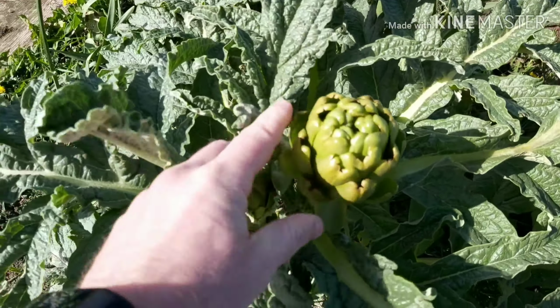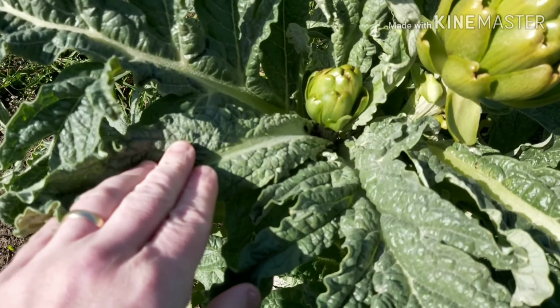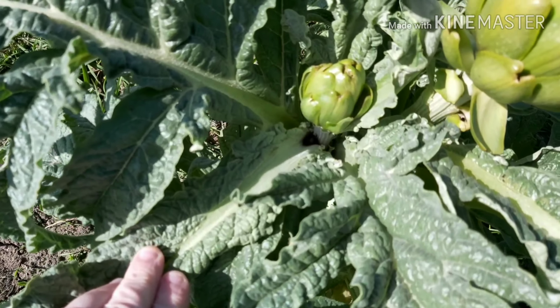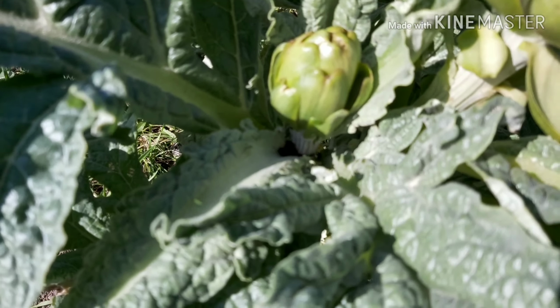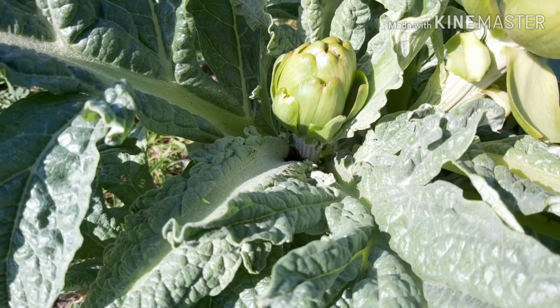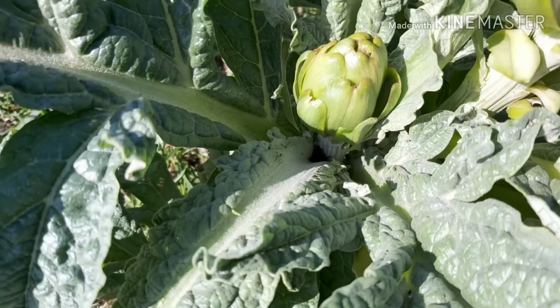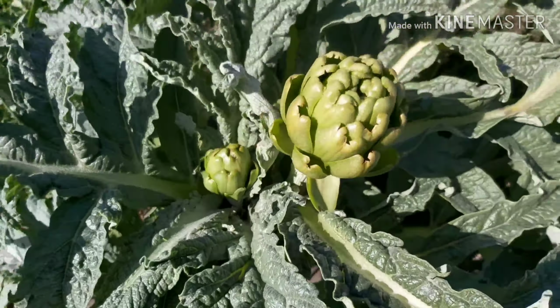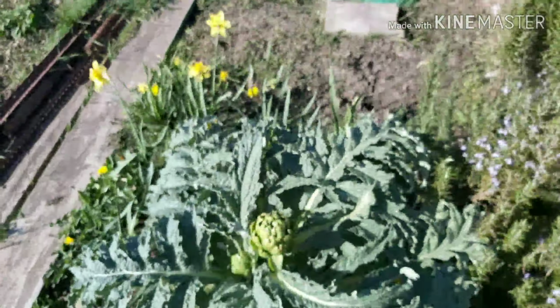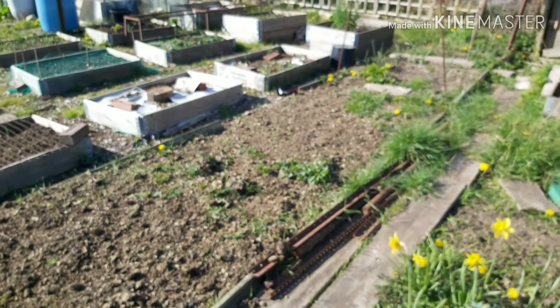Got a big globe artichoke and a smaller one. Oh, what's them? Insects? Earwigs. You see those in there? I don't know if you can see them. It's full of flipping earwigs. Yeah. Anyhow, globe artichoke.